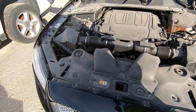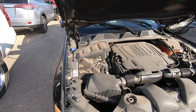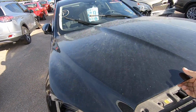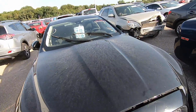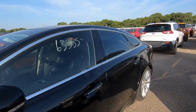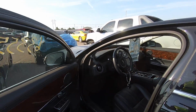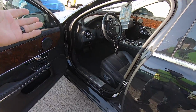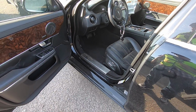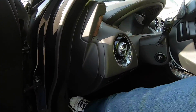Dang. I don't mind taking a risk on flood cars. I really don't, depending on what the price goes for. But I really like to be able to check the fluids, and I really like to be able to check the air intake box. This thing could have been salvaged, not because the engine was toast, but just from how high the water got in the car. It could have damaged quite a bit of electronics. Against my better judgment, I'm gonna sit in here.